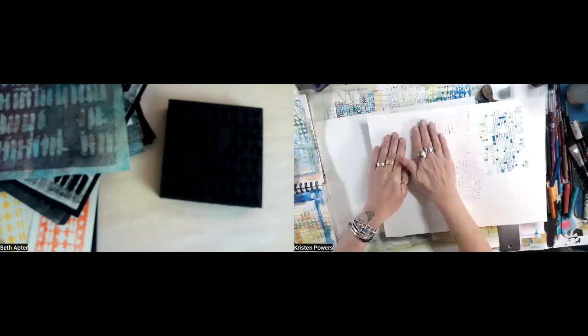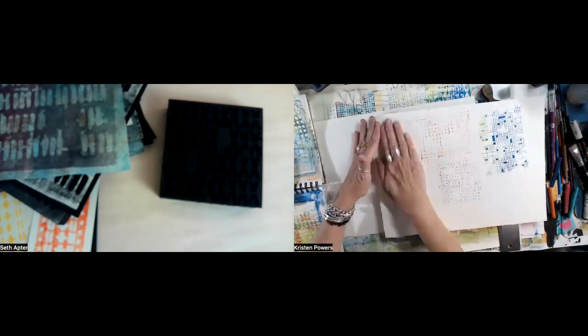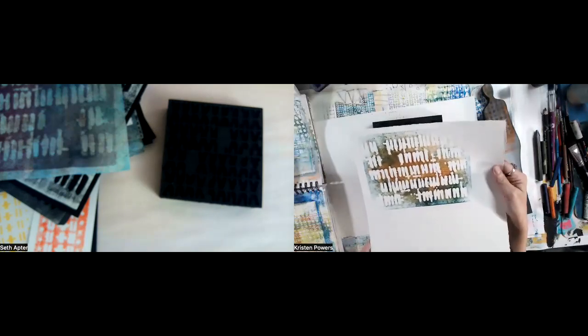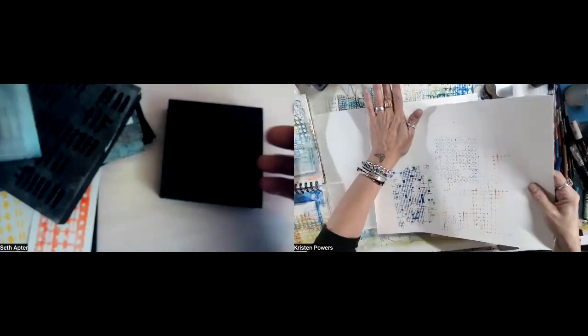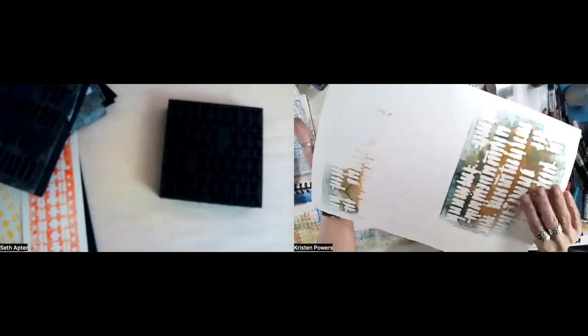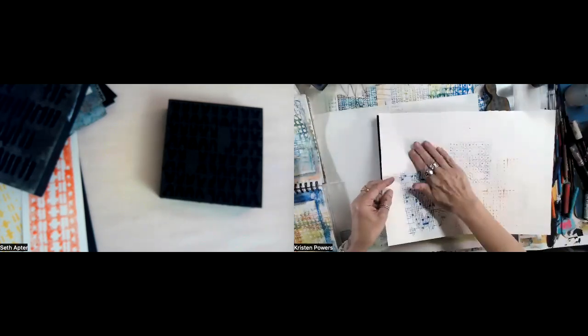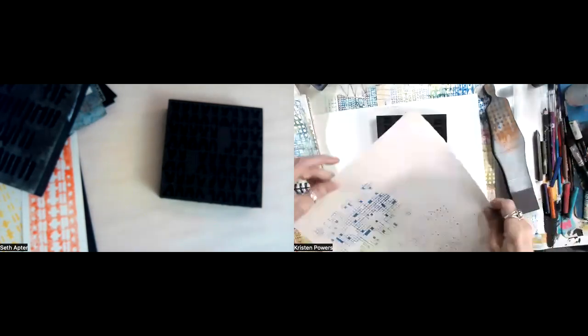And I'm just going to use the back of this paper. I'll do one solid first so you can see it in its entirety. Okay, so like that, and I didn't really get the edges very well, but that's okay. So I also love doing it in this way, where you're just moving it around on itself.